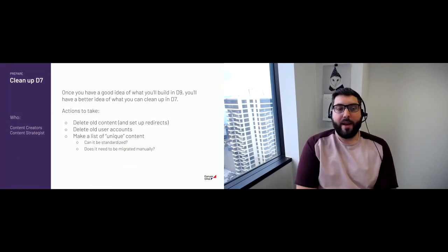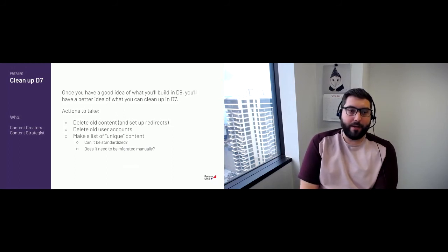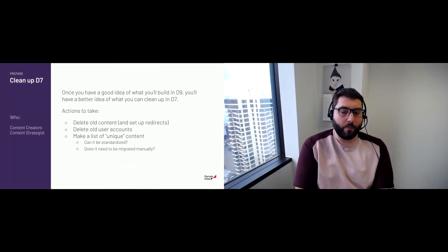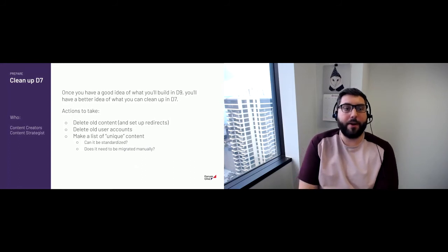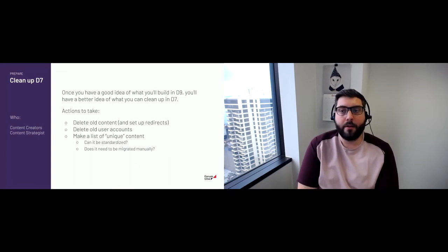The goal with making this list of the unique content is identifying if it either needs to be manually migrated or if it could be standardized in your new site. And that step really is important before you start the migration, because if you're going to standardize your content, you need to know how you're going to transform that during the migration process. It's also good to do this list so that you know how much manual migration is going to be needed, and you can start making sure you have your timeline and resources ready and available to do that.